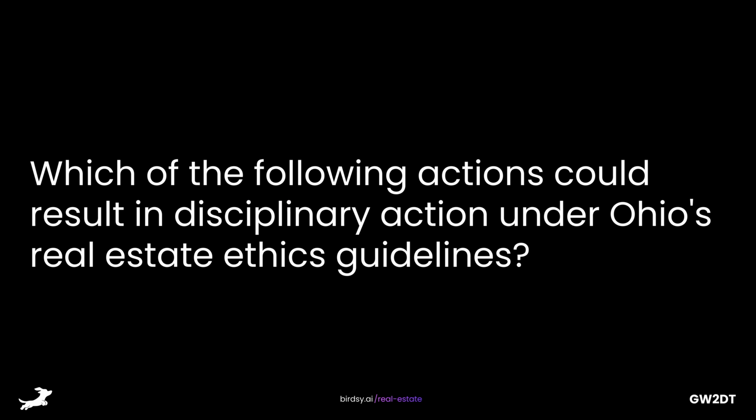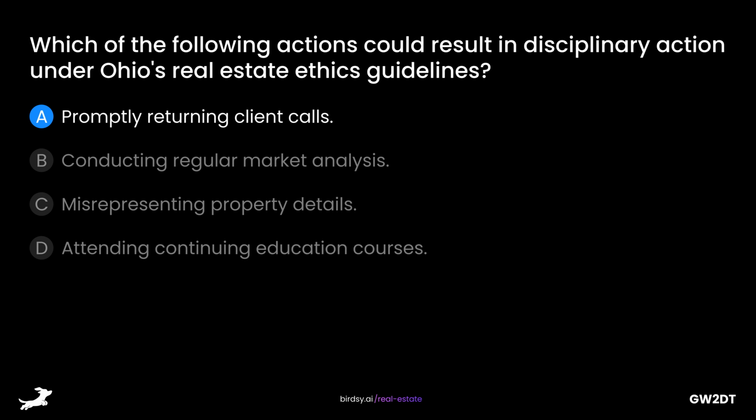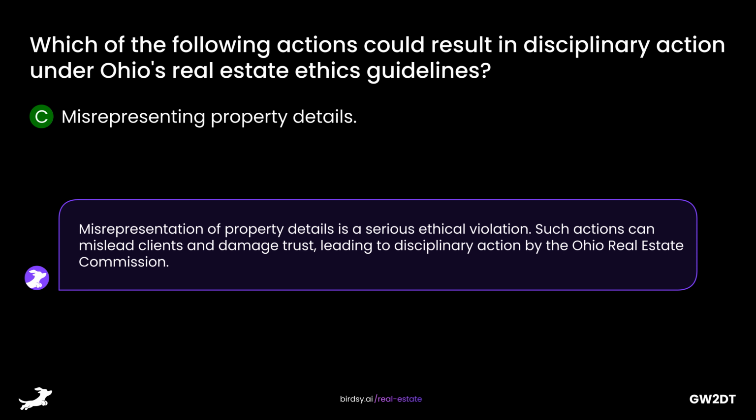Which of the following actions could result in disciplinary action under Ohio's real estate ethics guidelines? Is it A, promptly returning client calls, B, conducting regular market analysis, C, misrepresenting property details, or D, attending continuing education courses? The answer is C, misrepresenting property details. Misrepresentation of property details is a serious ethical violation. Such actions can mislead clients and damage trust, leading to disciplinary action by the Ohio Real Estate Commission.